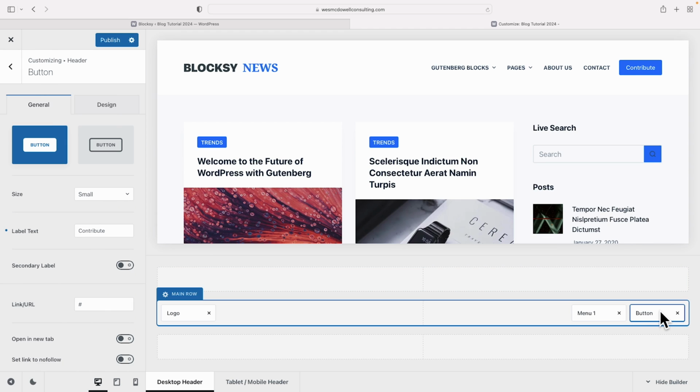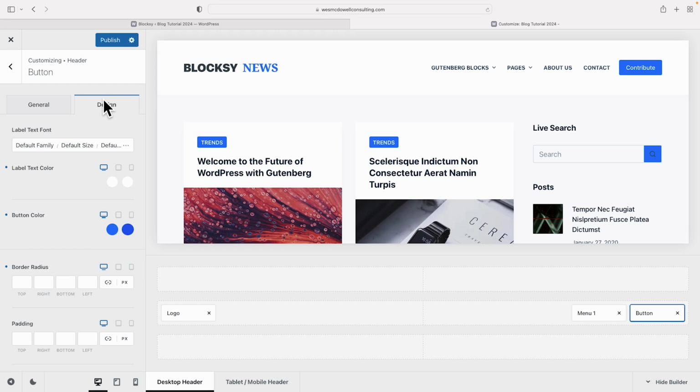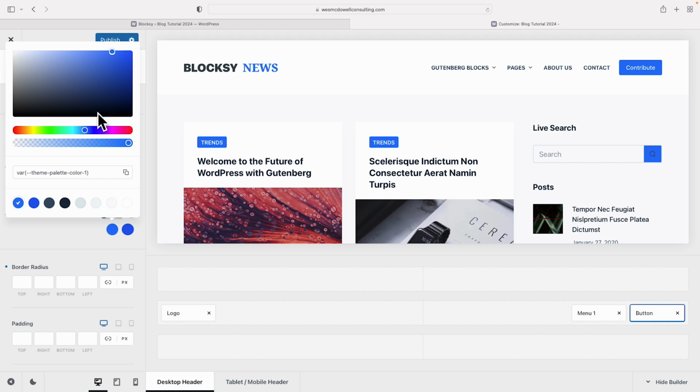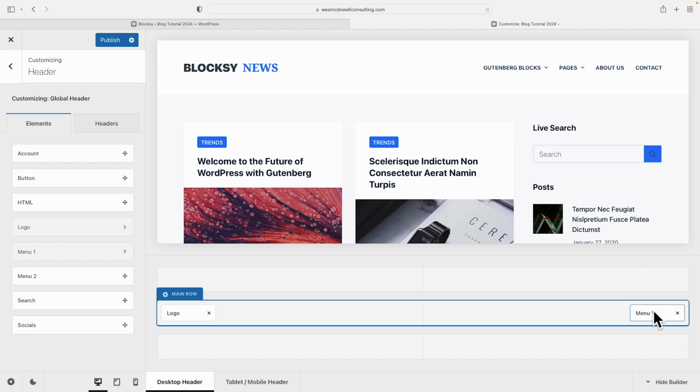Let's say you don't need the button, right? You could click on it and you can change the text over here if you want to do that. You can change where the link goes, and you can even change the design. You can change the colors the same way we did before. Just choose any color you want to, but let's say you don't need it. I'm just going to click on the X, and you can move things around however you want to.